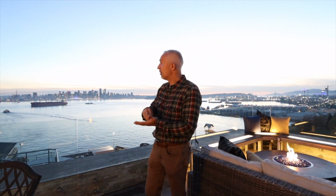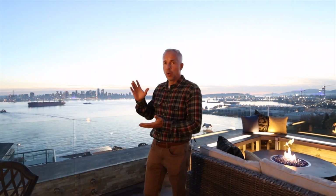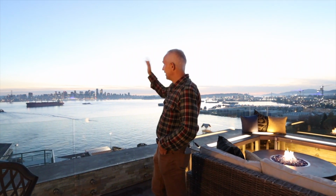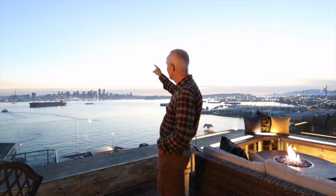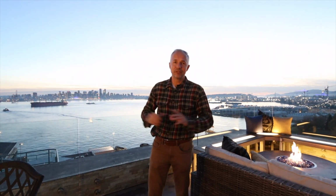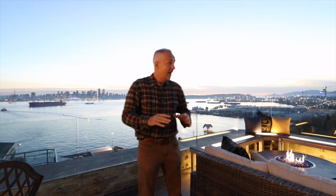Now, we are on the North Shore, so we're right across from the SeaBus. So you walk across the street and you take that SeaBus right there into Vancouver, which is about 15, 20 minutes, and you can go check out any beautiful restaurant that, of course, Vancouver has to provide.